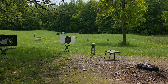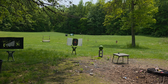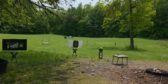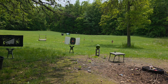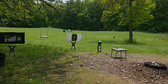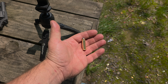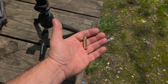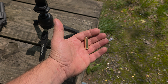Well, we're ready to go here, and I'm going to start out with what I believe would be the least powerful first, working our way up to the most powerful. So we'll start out with the 38 Special first, then the 44 Special, then the 45 Colt, then 357 Magnum, and then 44 Magnum. So for the 38 Special, we're shooting 125 grain soft point. And for all the calibers today, they're pretty much mid-loads. It's not like the wimpy stuff, but it's not the super hot Buffalo Bore or anything like that.